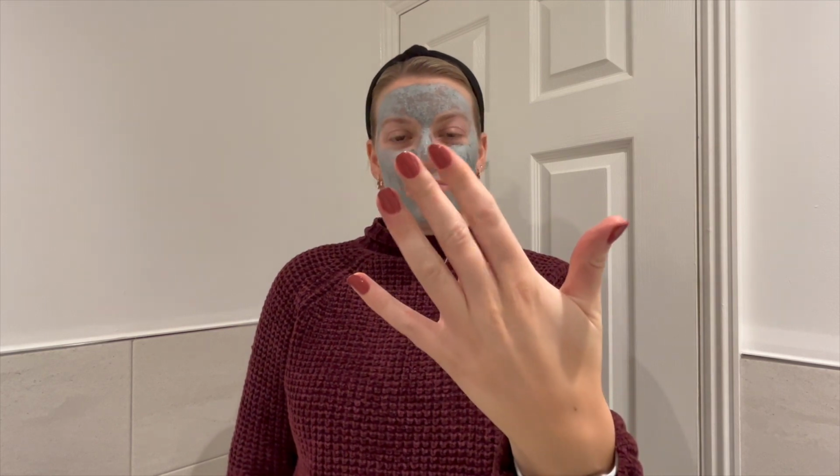Hands, and my face mask is now dry. I've gone for this lovely kind of burgundy, deep purple kind of colour. It's called Cinnamon Roll and it's by the brand Blue Sky, if you are interested in getting it.